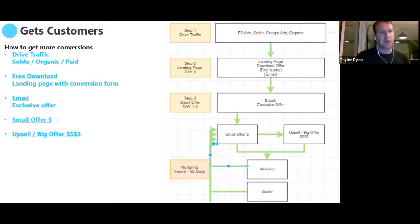So you've gotten somebody into your funnel, and the first email that comes out is an exclusive offer. So the whole idea of having this landing page is a valuable piece of content. So maybe it's a giant listicle that's super helpful for people that might be in your industry. Or it could be a guide or a buyer's guide for whatever it is that is related to your product or service. The next email that comes out after that is a small offer.